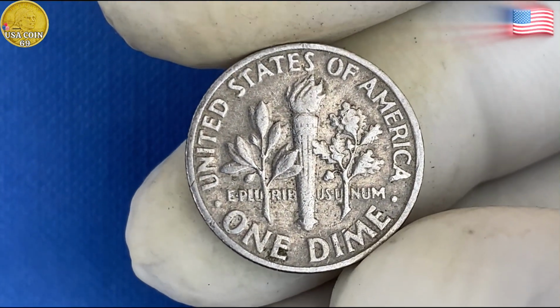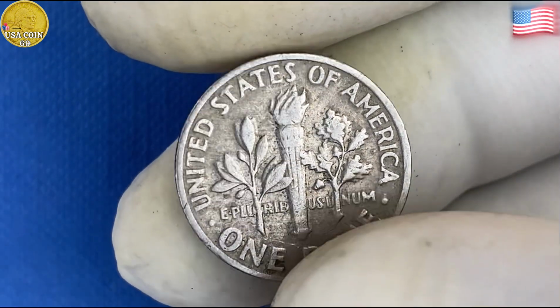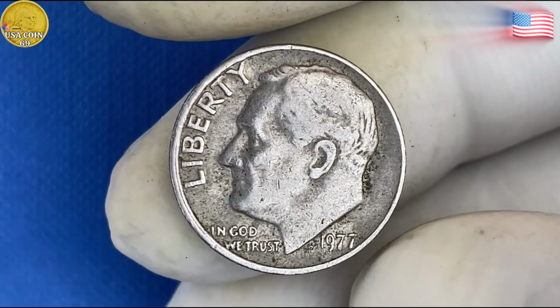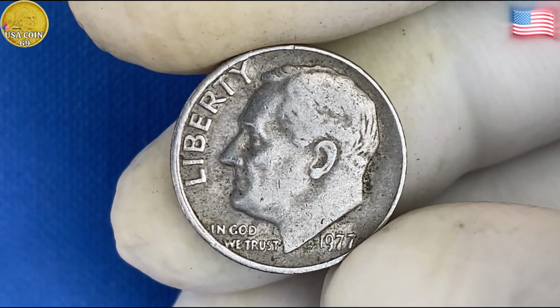A key factor that contributes to the value of a coin like the 1977 Roosevelt dime is the condition, or grade, of the coin. Coins that are in mint state, which means they have no visible wear or damage and maintain their original luster, are the ones that typically see significant value.